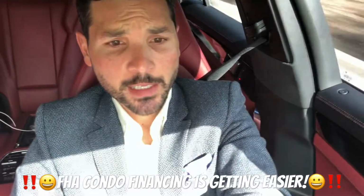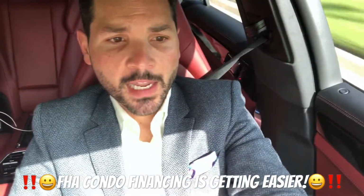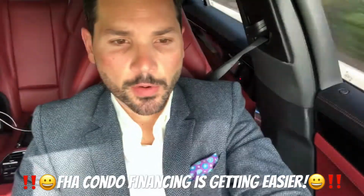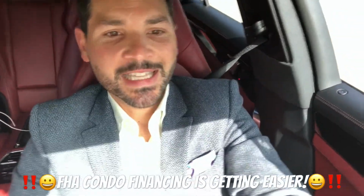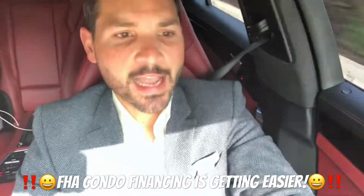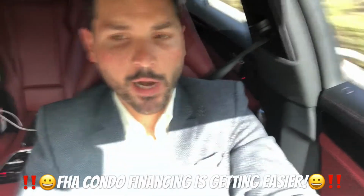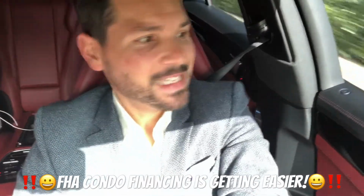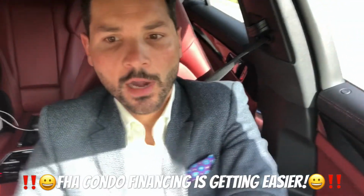To put this in perspective, out of all of the condos in Broward County, as an example, where my office is located, there's less than 10 that are FHA approved. Now think about that. I don't know exactly how many condo buildings there are in Broward, but I say there's got to be at least 100, and less than 10 of those are FHA approved.